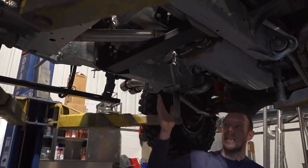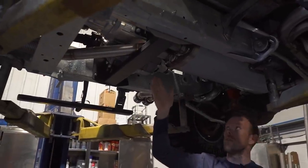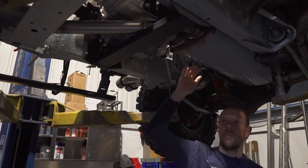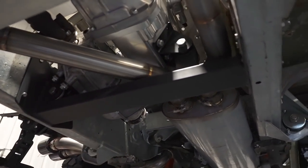As you can see here, this is actually an LT4 with a 6-speed sequential box. So if you look under here, you'll actually see this is the kit installed. So we've made loads of room for exhaust systems. We've made room for prop shafts. There's nothing we haven't thought about with this cradle.